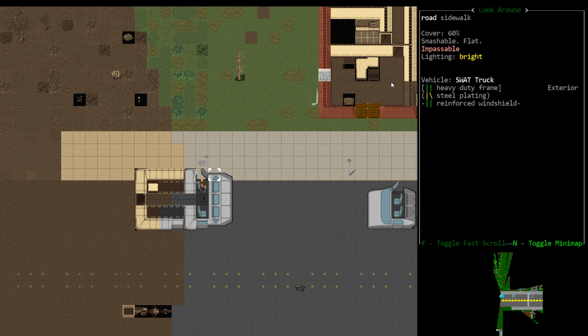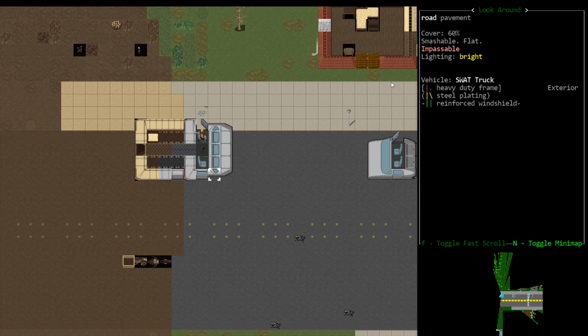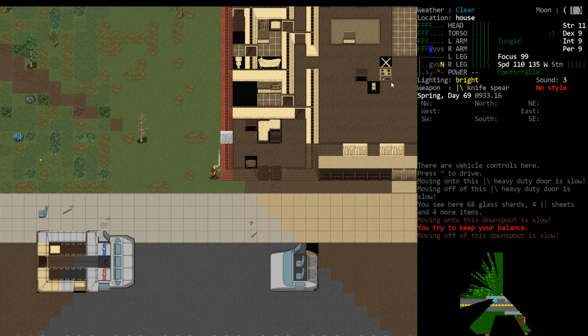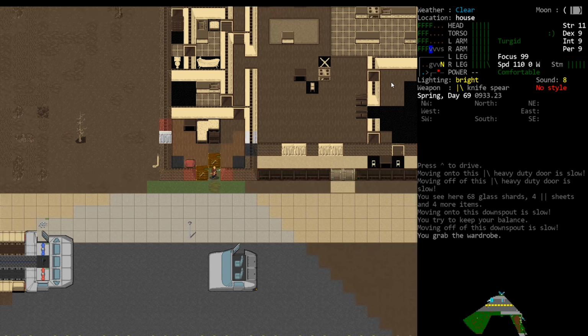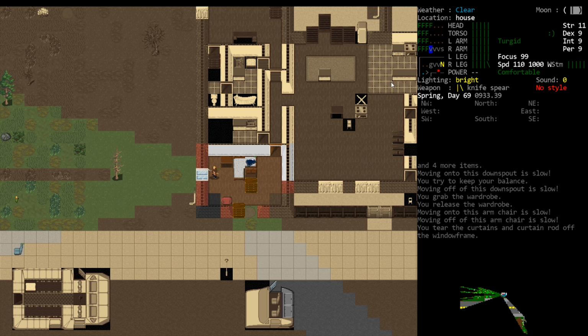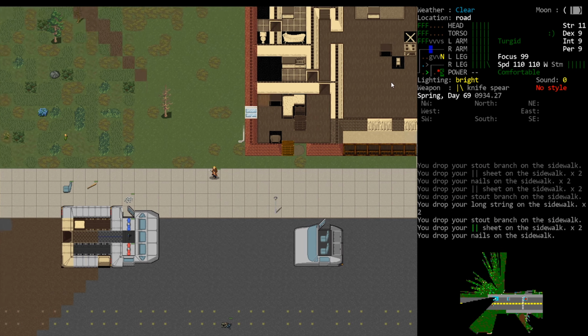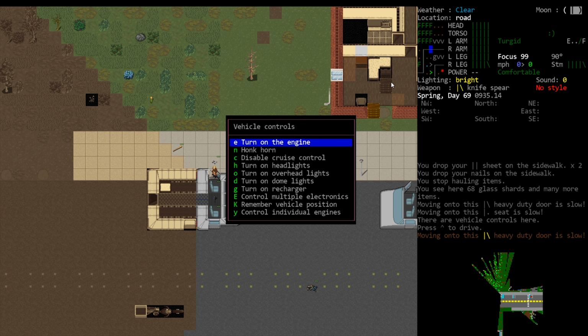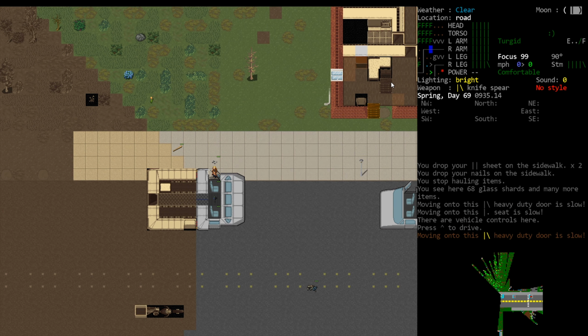And 1, 2, 3, 4, 5. So we're going to be short a sheet. Go ahead and pop in here and tear down this other window. Tear down these curtains, and we'll take those out as well. That way we have enough for everything. I don't know what you need to install a curtain. We might need some strings or something.